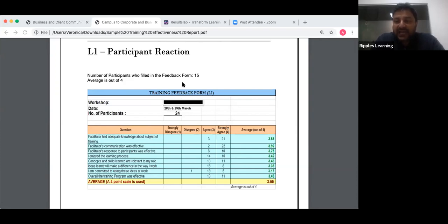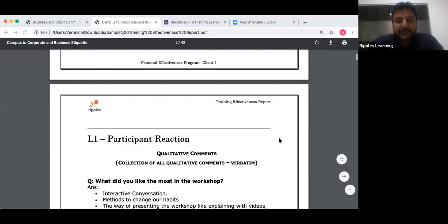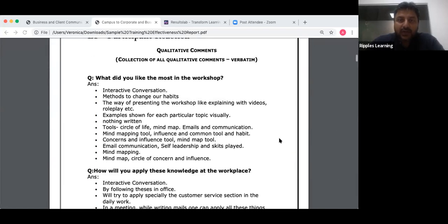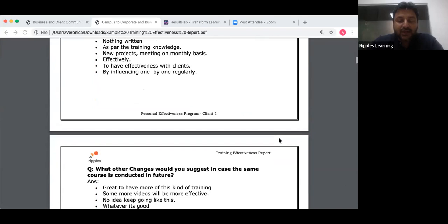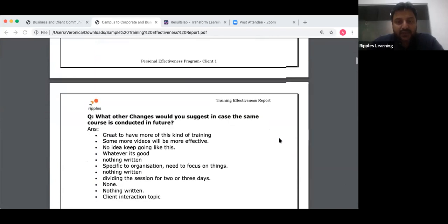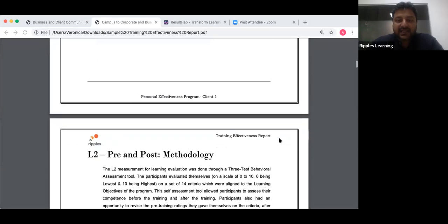Similarly, if you do it for everything put together and you do the total cumulative, you see a net score of 3.55. These are qualitative comments. Remember, I showed you the feedback form where: what did you like most in the workshop? How would you apply these learnings at the workshop? What are the changes that you would suggest if the same course is conducted in future? All these questions are asked, and then you go about answering this, and that is also captured.